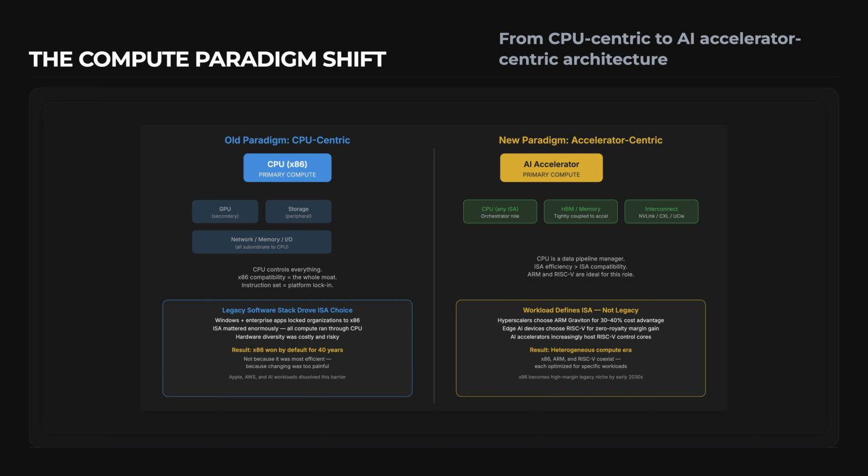And the CPU has been demoted to a data orchestration role, scheduling tasks, moving data in and out of memory, managing I/O. When the CPU is primarily an orchestrator rather than the main worker, the specific instruction set it uses matters much less. And what matters much more is power efficiency, cost, and the ability to customize the chip for your specific data pipeline. This is exactly why we're seeing a heterogeneous compute paradigm emerge, where the ISA choice is driven by workload requirements rather than legacy software lock-in.